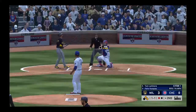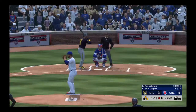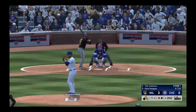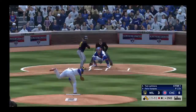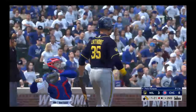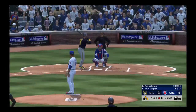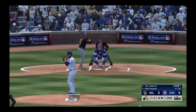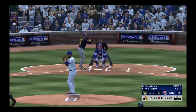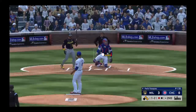And he lays off for ball one. 1-1. One and two now as that one's fouled off. Hoping to send him packing. Pitch on its way.